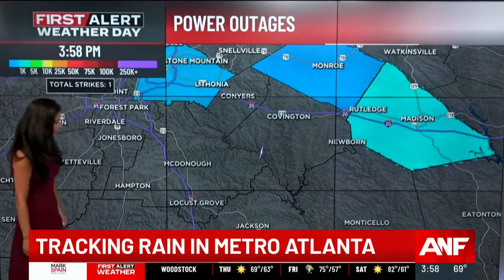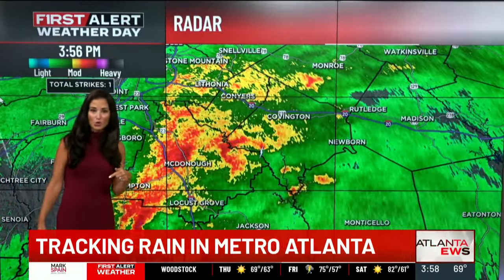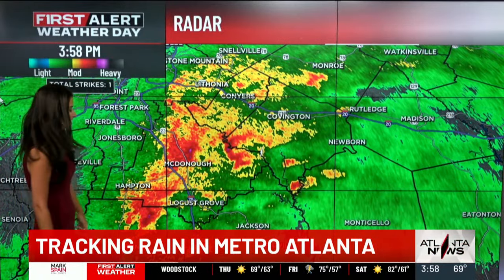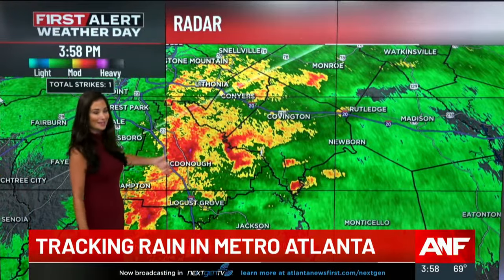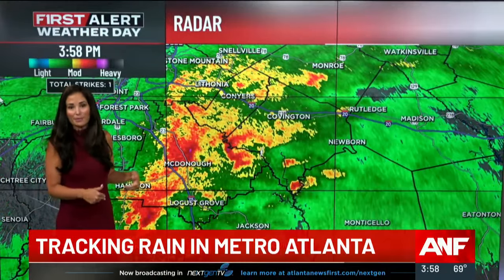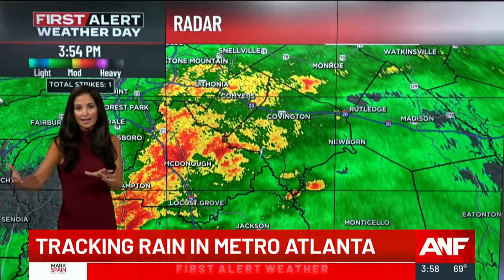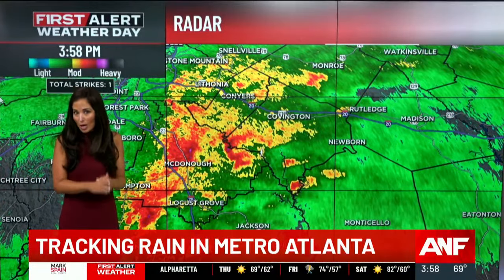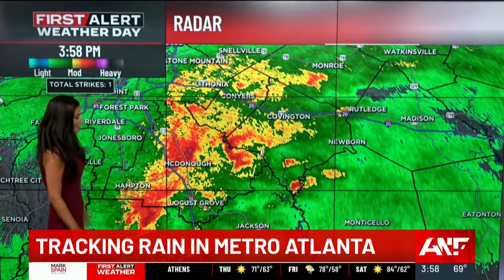Right now, the heaviest rain moving through McDonough, checking those power outages again. Those numbers not coming in quite yet, but I do think we're going to see at least some significant power outages, especially considering that this possible tornado, I should say confirmed tornado, moved over a very highly populated area. Not sure if it was still on the ground when it moved over McDonough High School, but it looked like it was, or at least shortly before approaching that area. So certainly some damage of some sort.